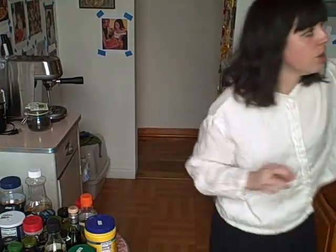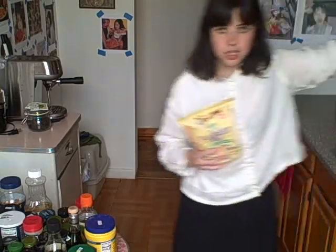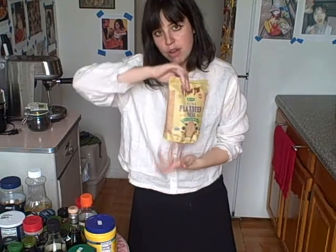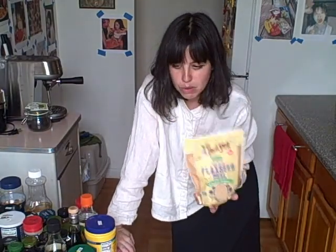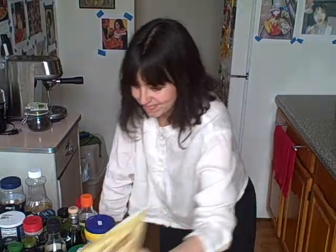I have a couple things kicking around in this pantry. I don't think you need to see it, but I'll just start taking this stuff out. So this is the Bob's Red Mill flaxseed meal. I use this in my smoothies, in my oatmeal, that kind of thing. It's a good source of fiber.